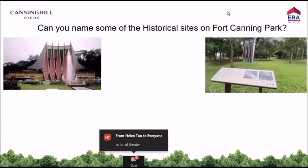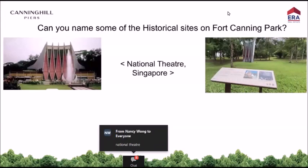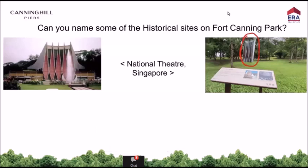In fact, this is the National Theatre. Okay, personally, I've never seen all these things before until I was appointed the DD of Canninghill Piers. Then we go and walk the ground. Then we realize, wow, this thing is still there, right? They actually kept this monument from the heritage point of view, so that all of us can still take photo with this previous old National Theatre of Singapore.